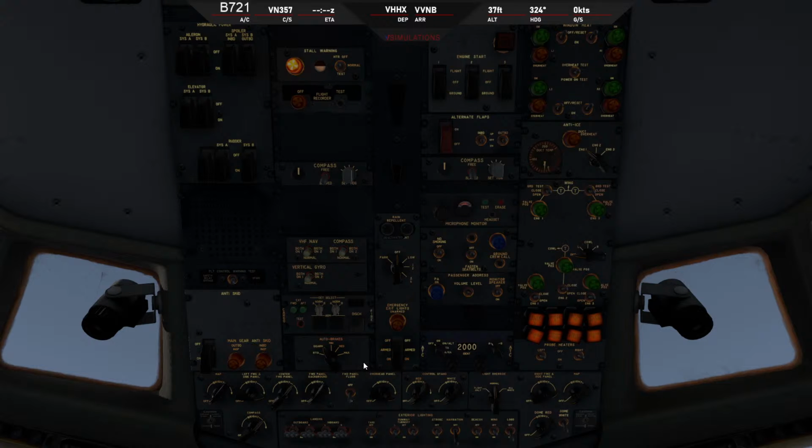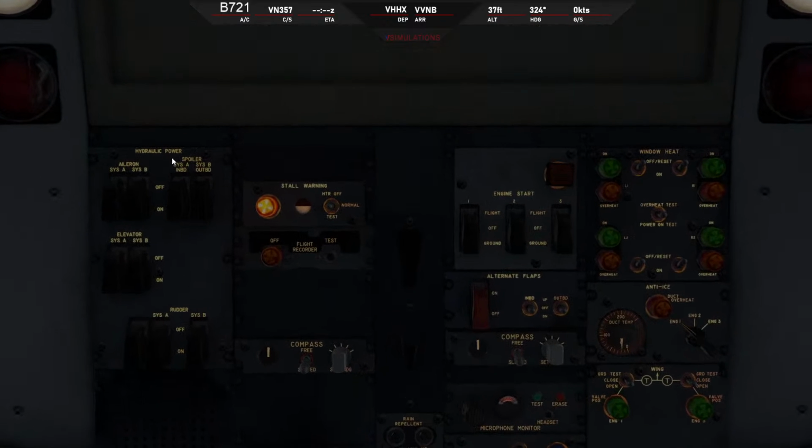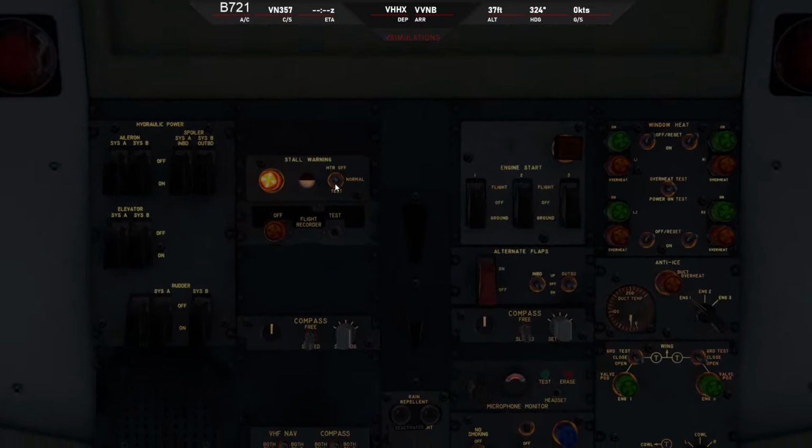We'll go ahead and arm the emergency exit lights. Let's go ahead and do a little bit of an overhead test here. Now, one thing that I do love about FlyJSim is that it does have random failures and faults, and the light bulbs burn out. So it does give you a reason to do proper checks here.